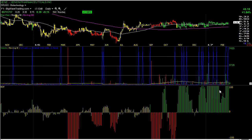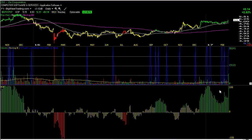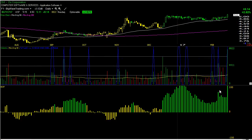So I get long at 830, cut my first loss at 805, final loss at 785. But once again, nice long-term chart, but definitely not as nice as ZXY. ZXY is one of the better looking breakout patterns that I've seen in this market.